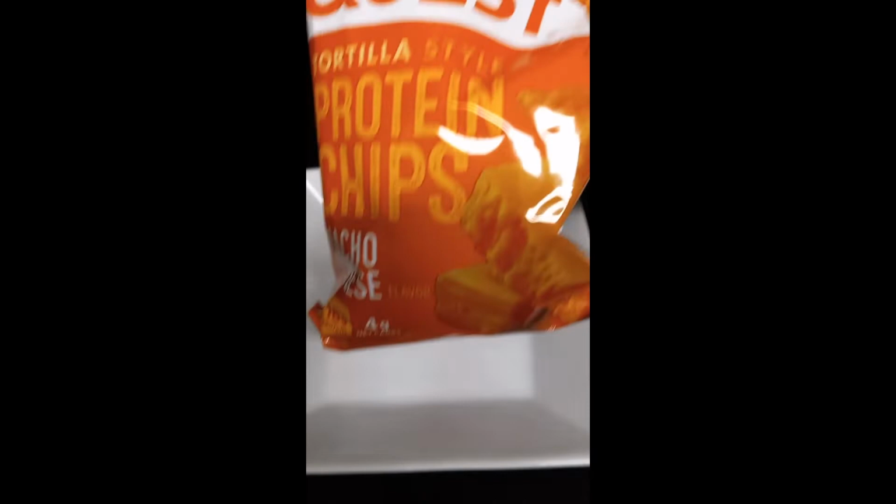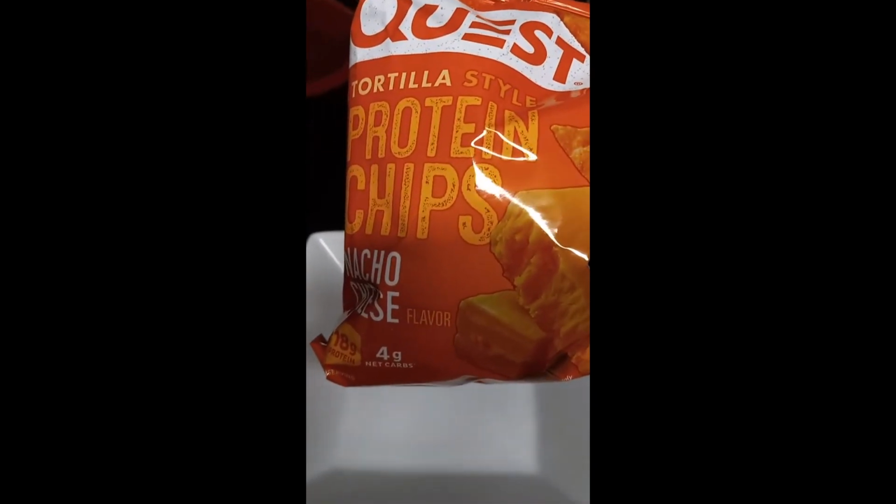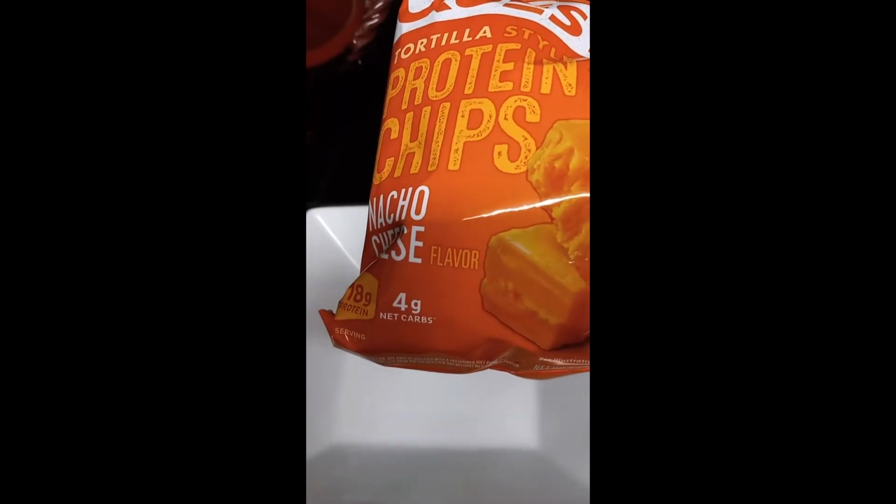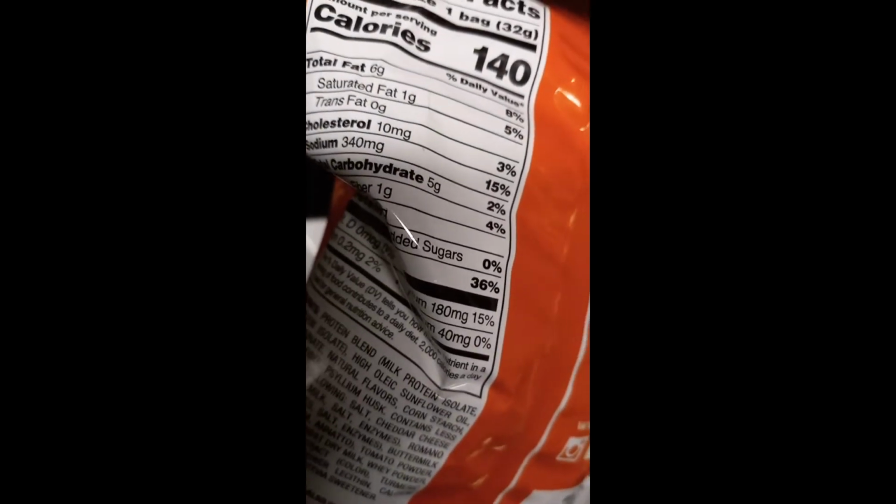I am going to make me some keto nachos to break my fast today, and also have a keto taco. The chips that I'm going to be using are the tortilla style protein chips, nacho cheese flavor, 4 gram net carbs, 18 grams of protein. Let's see, this also total carbs are only 5 grams, so that's why I choose these chips.